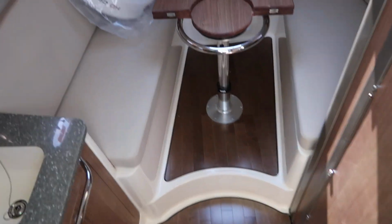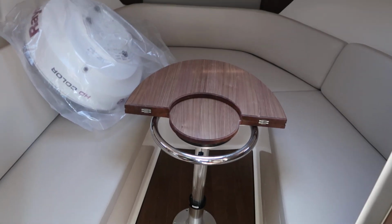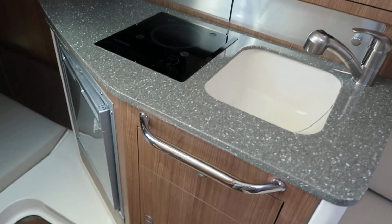Nicely finished cabin with wood flooring, T-cabinetry. Table folds down into a full berth. Nice galley with microwave, cooktop, another refrigerator.